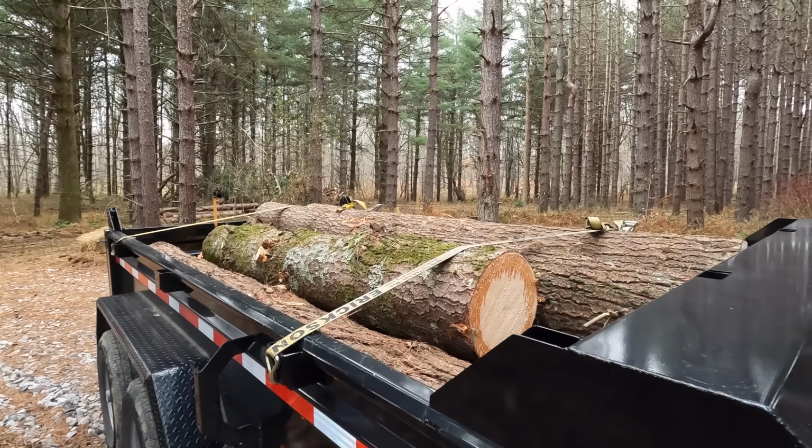There's a few big ones in here, like this one right here, but even those smaller ones right there, straight as they are, you can get a lot of lumber out of those. But boy, the wind is really picking up down here.